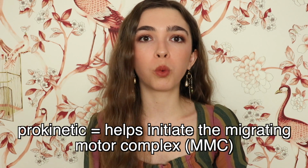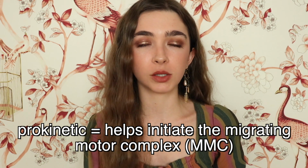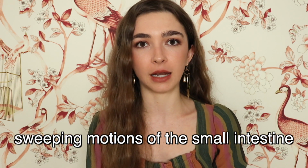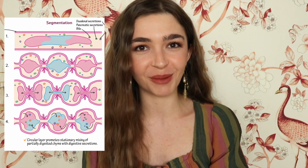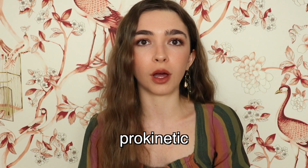A prokinetic works by helping initiate the migrating motor complex, or the MMC, which are the sweeping motions of the small intestine. The small intestine, to put it very simply, has two modes. One is the digesting mode, and one is the sweeping mode. Some examples of prokinetics include Iberogast. That is a herbal blend that works as a prokinetic.